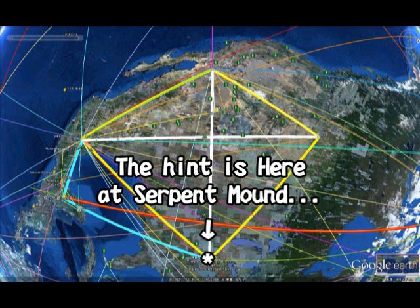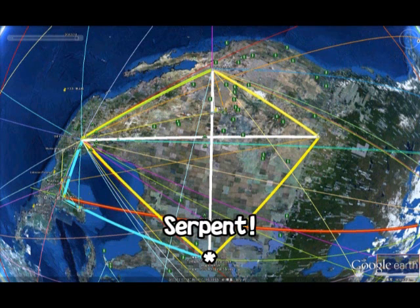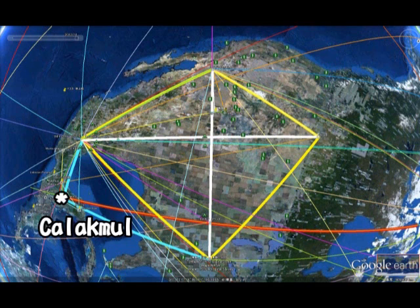So why is it so? The hint is here at Serpent Mound. This is Serpent Mound, right? Here is the Serpent Mound. And Calakmul is a sort of hint.